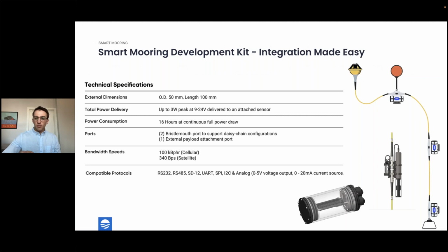So to talk a little bit more about the specs and what will actually be available with these two smart mooring developments, we can start with the integration kit or the developer kit, which again is really designed to make integration easy for end users. Whether you be an existing smart mooring customer and you want to integrate a sensor that you already own, or if you're designing a sensor and you want to use Bristlemouth and integrate it on a smart mooring to collect real-time data, the developer kit is for you.